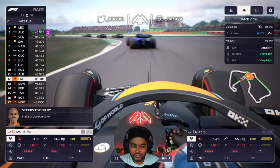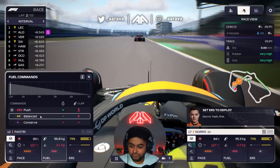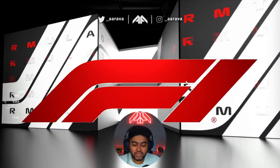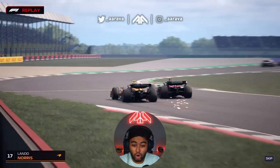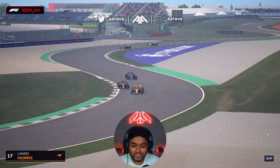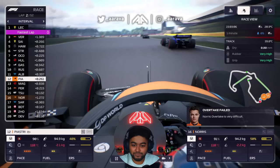Let's go deploy. Let's get this overtake. Come on. Okay, tyres are a bit hot. Let's go aggressive. Fuel, let's go to balance now. Let's not push the fuel too much. Lando's overtaking Bottas, which is good. Oh, good move. Good move to the inside of Magnussen. Wonderful overtake. Wonderful stuff there from our boy, P17.